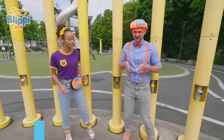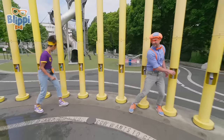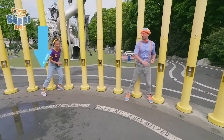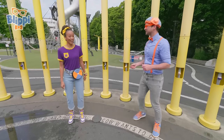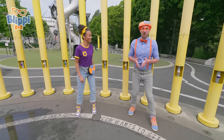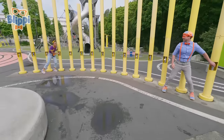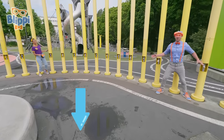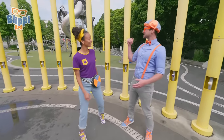Wait a second. Let's widen out and see what that sounds like. Good idea. Ready? Yep. Oh yeah! My side is higher pitched. Yeah, and my side is lower. Let's go even wider. Okay. Ready? Yep. Ooh, that was really low. Whoa! This side is high. And that side is low.